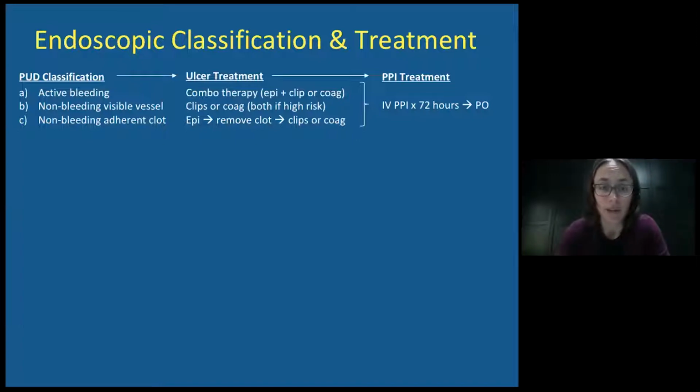Because they have these higher risk stigmata, we then use endoscopic therapy, which tends to be a combination of things like epinephrine injection as well as mechanical clips or coagulation therapy. And then these patients who have these higher risk ulcers also are the ones who need IV PPI for 72 hours after the endoscopy before they can be transitioned to PO PPI, oral PPI.